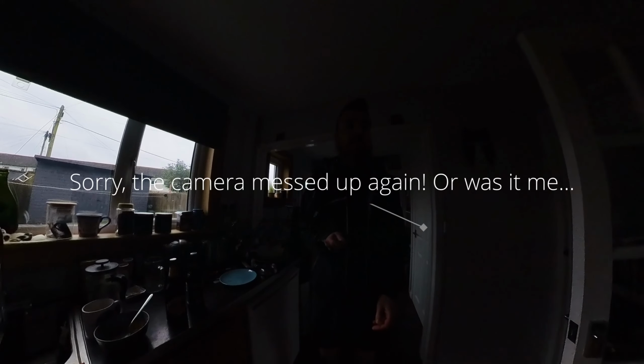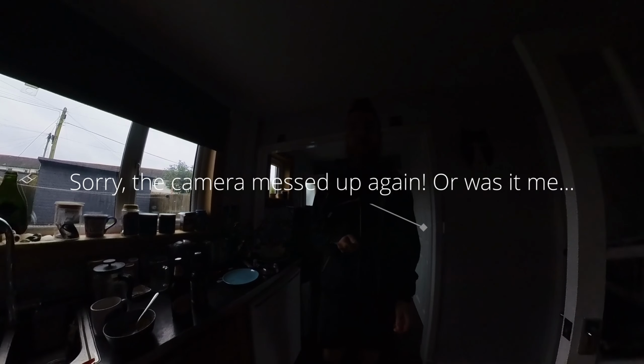So how did that go? 27 kilometres today, went really well, and managed to miss the rain apart from once I got the train home, got absolutely soaked. As you can see, I've got my jacket on.